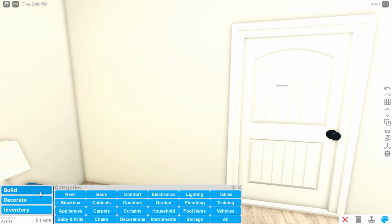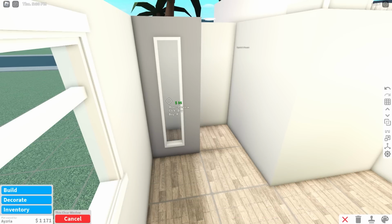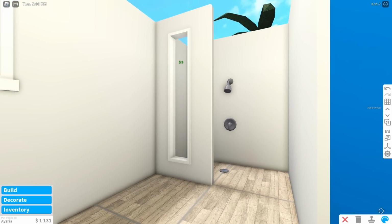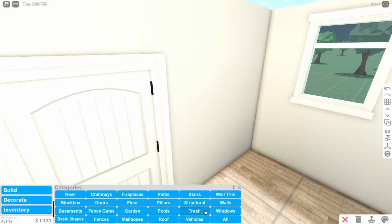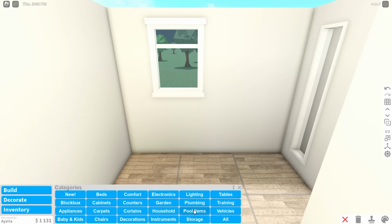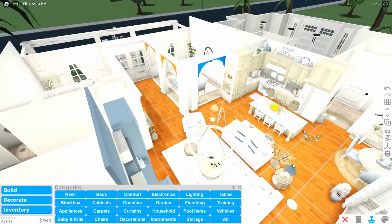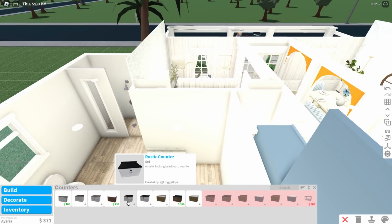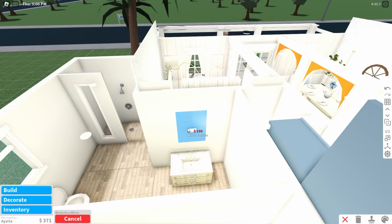Okay, we do need the bathroom. I don't know if this is more expensive, but I'm going to put that instead of a normal shower. I don't know. I have no idea if that was cheaper. Don't tell me if it was or not. All right, and now we gotta put a toilet right here, I'm thinking. And then let's put the countertops right here. Oh my gosh, please tell me I can get one more counter. And let's see if I can do any mirrors. I don't know if I can. Wait, perfect.